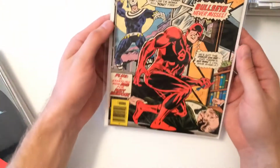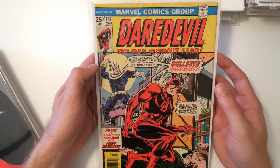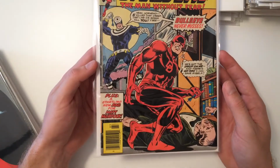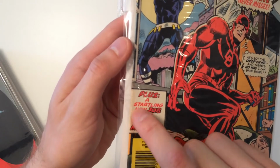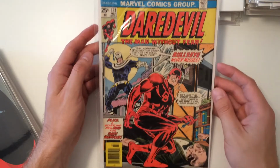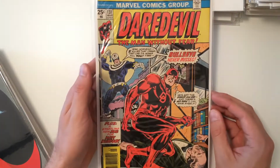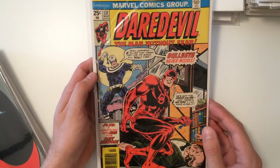Then we have Daredevil 131. And I think this is the first and only copy of this I've ever owned. This came out of a big collection that I bought last year. I initially thought it was higher, like 8.0 or so, but it's got some of that type of foxing, that little yellow staining foxing. So probably around a 6, maybe a 7 at best. But a great issue to have, and I'm sure Bullseye will appear on the Netflix Daredevil show eventually, so this book could be undervalued right now.